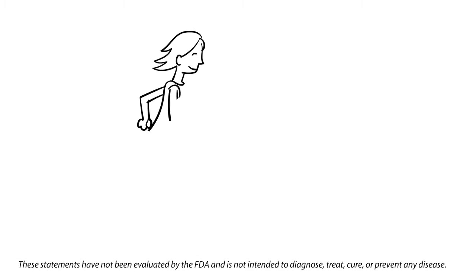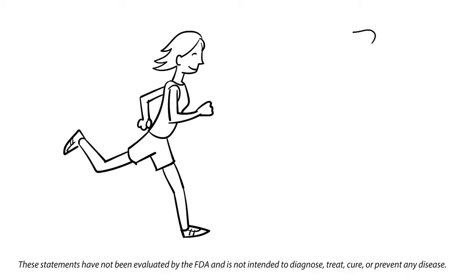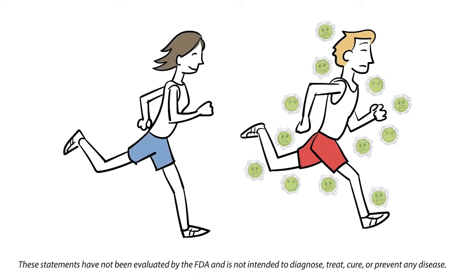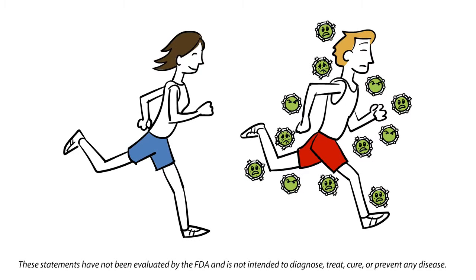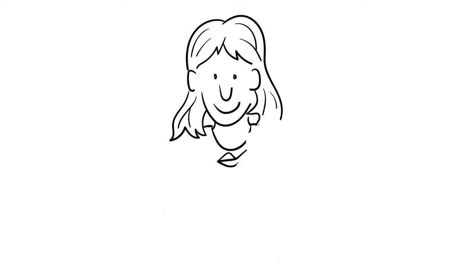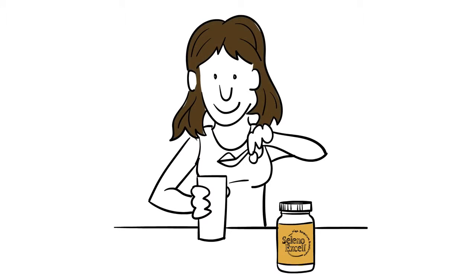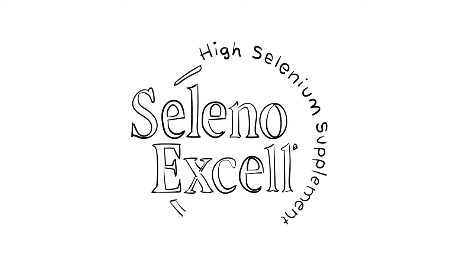What if you were told, despite all your attempts to lead a healthy lifestyle, one of the greatest threats to well-being were unstable molecules at the cellular level? Yet at the same time, you were told that a supplement could provide you with critical elements that act as a natural defense mechanism. That's exactly what SelenoExcell from Cypress Systems can provide.